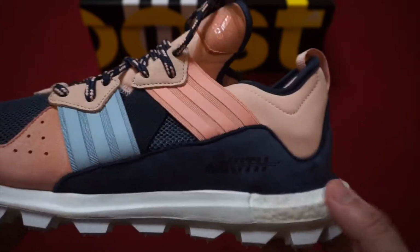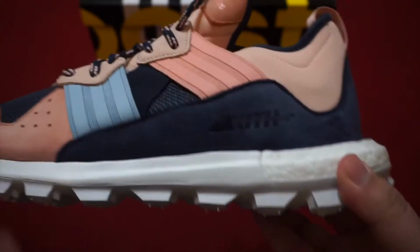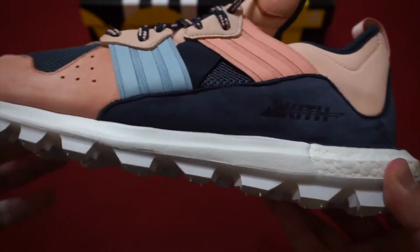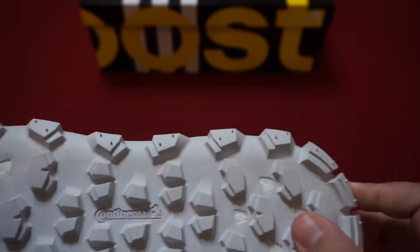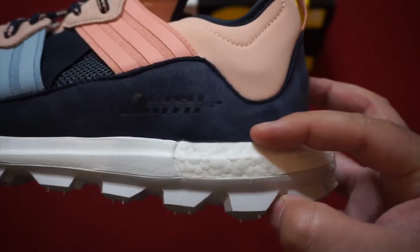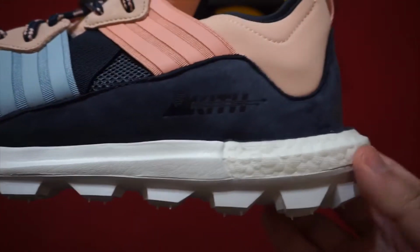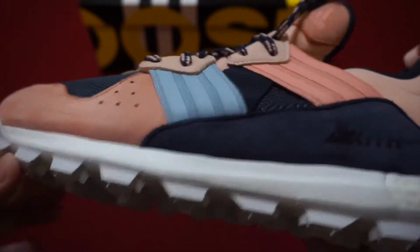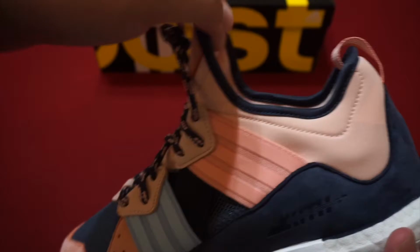Now, of course, what I love Adidas for, the boost technology. I don't believe it has full boost throughout the shoe, but it definitely has quite a bit in the heel. As you can see, it does peek out here on the bottom, so it's a pretty good amount of boost there. Definitely not as squishy as an Ultra Boost. And then also in the forefoot here, you do have some boost as well. I don't know how much exactly, but I have tried these on, and they are very, very comfortable.